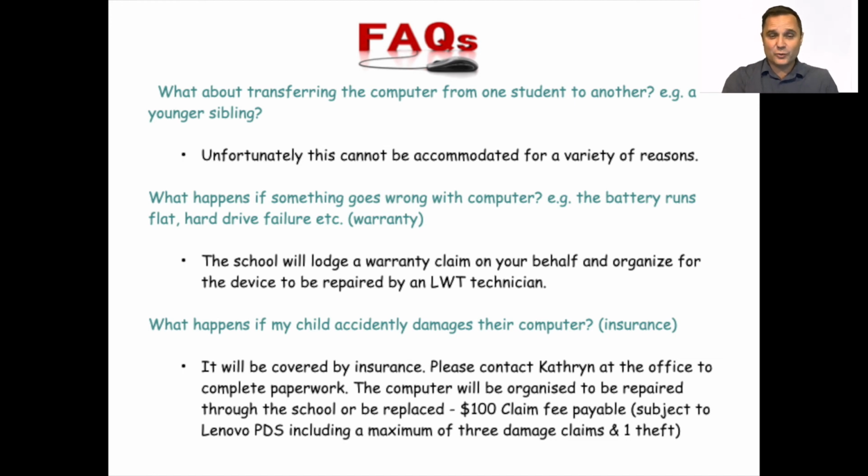And they really help our program to run as smoothly as it can. Okay, what if your child were to accidentally damage the device? Well, it's covered by insurance, and that's part of why you pay a little bit more for these devices. You get this fantastic warranty cover, you get this fantastic insurance cover. Catherine Clement in the office, she's the person who you need to speak with if there is an issue with your device. She'll help you to fill out that paperwork.